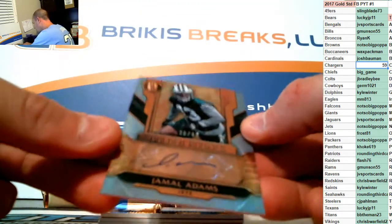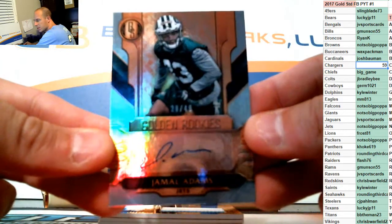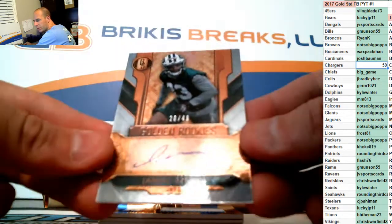Number 249, that's Jamal Adams, golden rookie auto for the Jets. Papa, Jamal Adams, golden rookies auto.